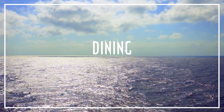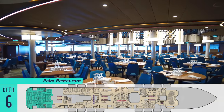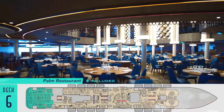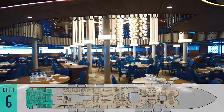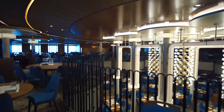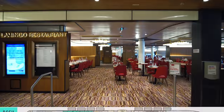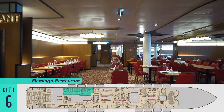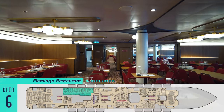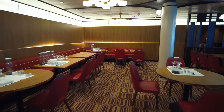Moving on to dining, there are two included main dining rooms, starting with the grand double-decker Palm Restaurant, exhibiting Carnival's welcome, matured aesthetic versus tacky restaurants of the past. The second is the smaller, single-level Flamingo restaurant with a cozier, mid-century modern dining room that is perhaps only missing a vinyl turntable to complete the look.